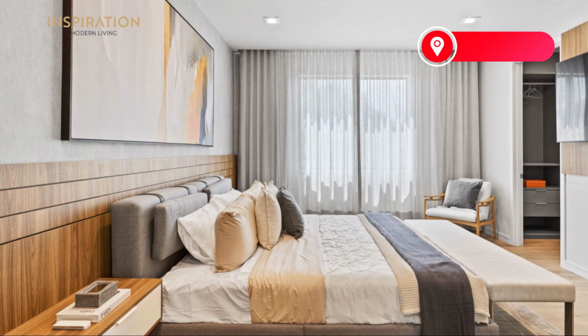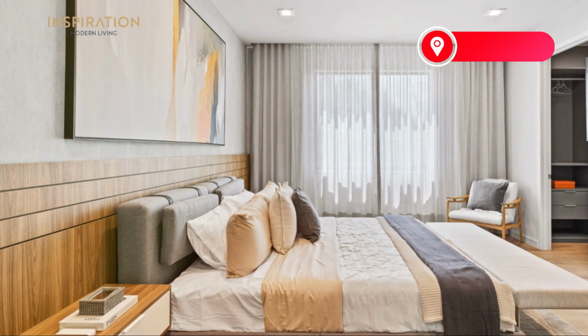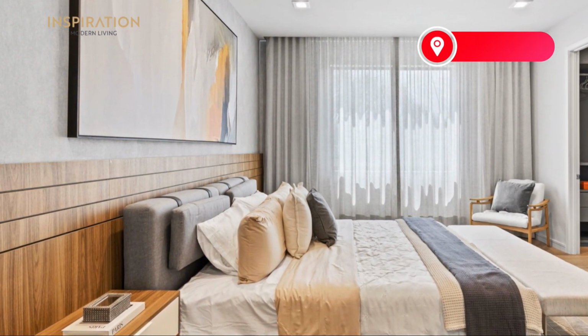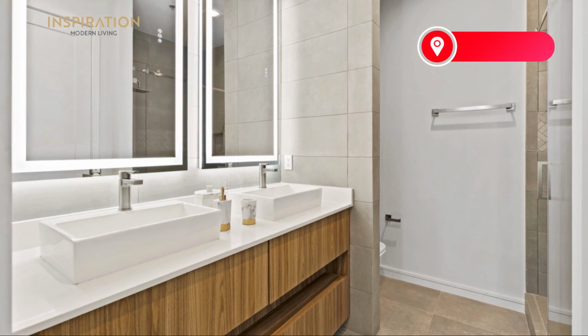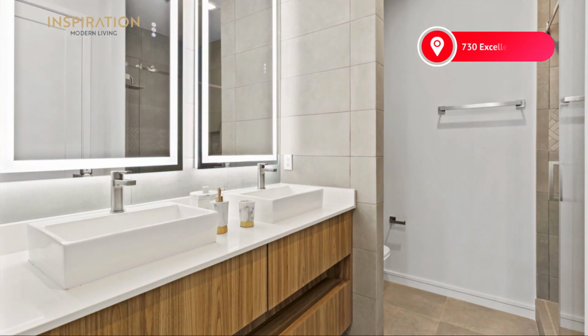Imagine waking up in a spacious first-floor master bedroom, complete with two generous closets and a compact, luxurious bathroom. Picture custom cabinetry, vessel sinks, and elegant mirrors that make every morning feel like a spa day.